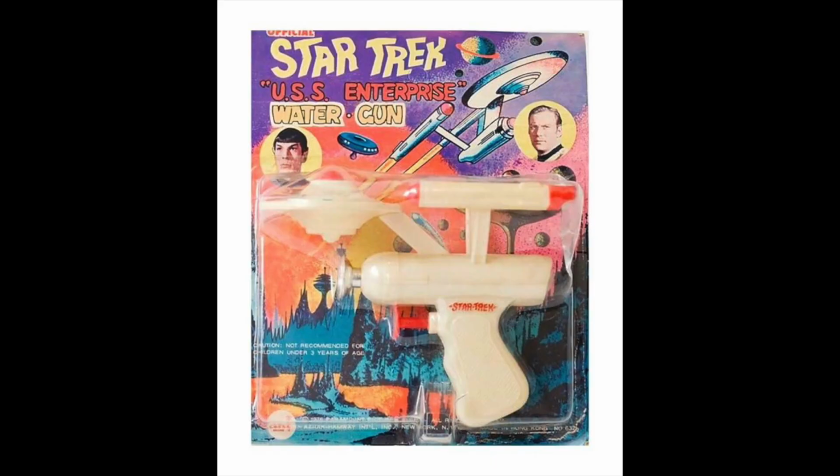Now we got about two more to look at, so let's look at this one here. Everyone loved to play with water guns. And before the Super Soaker, we just had little squirt guns that weren't much fun, but they were fun at the time. And check this out. Yeah, I know you're thinking this is going to be like a Star Trek phaser or something. That would be so perfect. No, that would be too obvious. Check this out. The Star Trek USS Enterprise water gun.